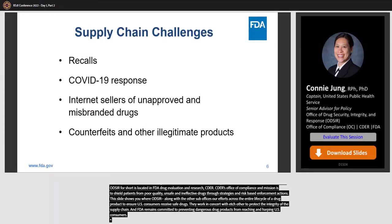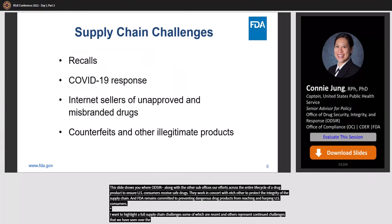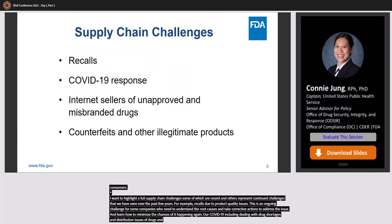I want to highlight a few supply chain challenges, some of which are recent and others represent continued challenges that we have seen over the past few years. For example, recalls due to product quality issues like impurities or particulates. This is an ongoing challenge for some companies who need to understand the root causes and take corrective actions to address the issue, and of course learn how to minimize the chances of it happening again.